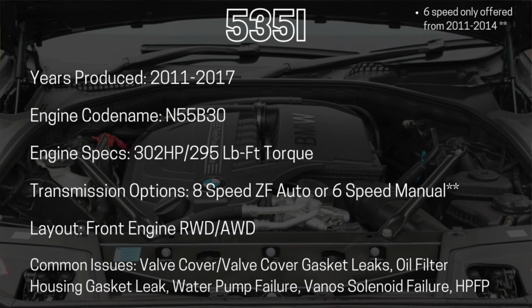Another common issue is the oil filter housing gasket, which I briefly mentioned in the last model we went over, but again, this is a pretty major one. If you're considering purchasing a 535, you want to make sure that this has either been handled or you are constantly checking to see if there's a leak coming from this spot, because again, if it leaks bad enough, it can saturate the drive belt and eventually cause it to slip off and potentially get sucked into the crank seal.